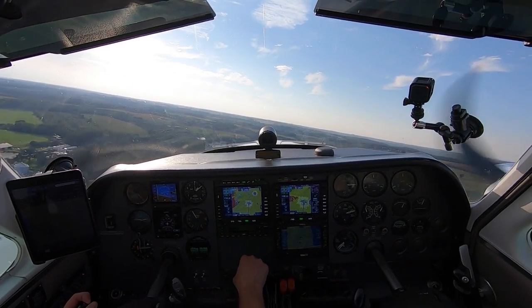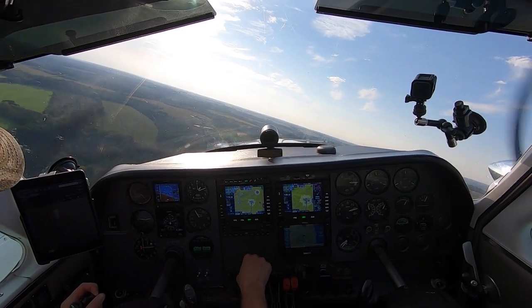Burlington traffic, Twin Cessna 771 Bravo Charlie is going to circle over the top of Burlington one time. Burlington traffic.